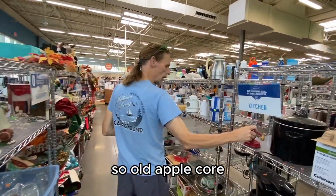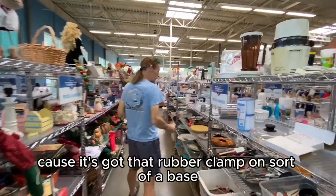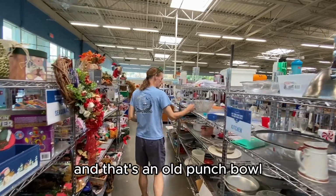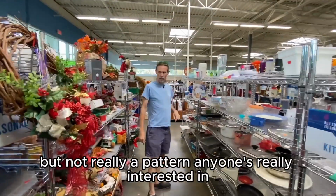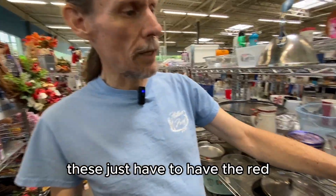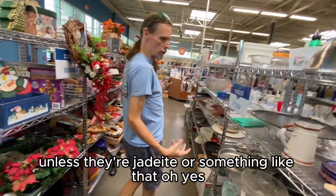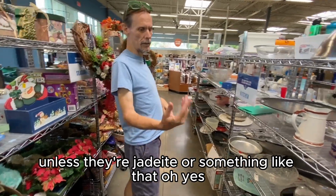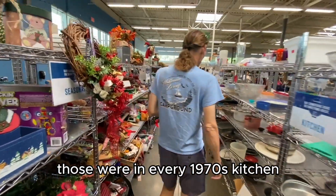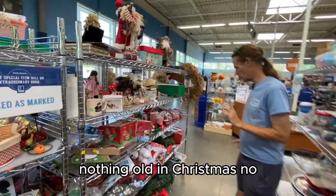So old apple core, but not really old though, because it's got that rubber clamp on sort of a base. That's an old punch bowl, but not really a pattern anyone's really interested in. These just have to have the red lettering on them for anyone to really care, unless they're jadeite or something like that. Oh yes, the classic Tupperware spinner. Those were in every 1970s kitchen. And let's see what else we've got. Nothing old in Christmas, no.